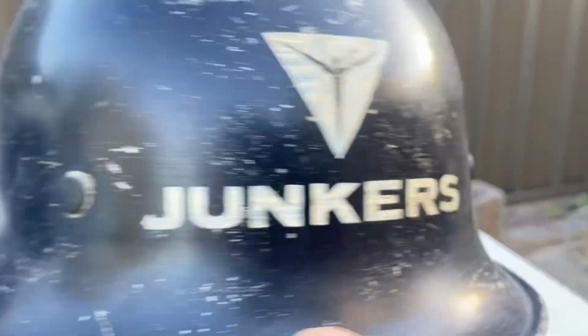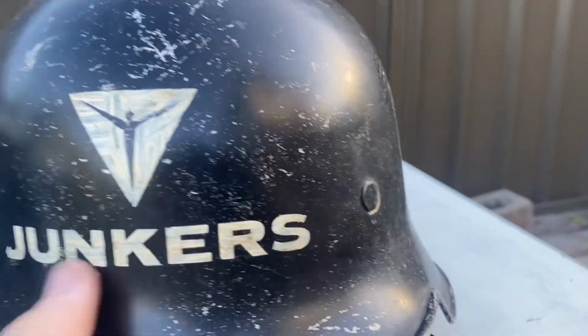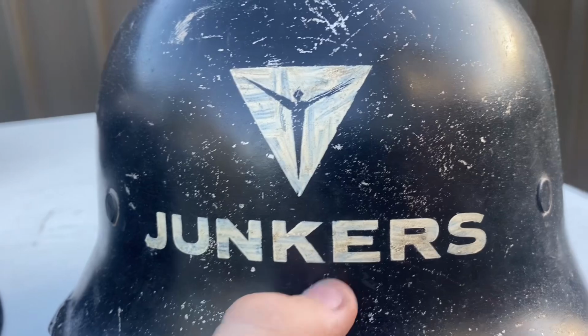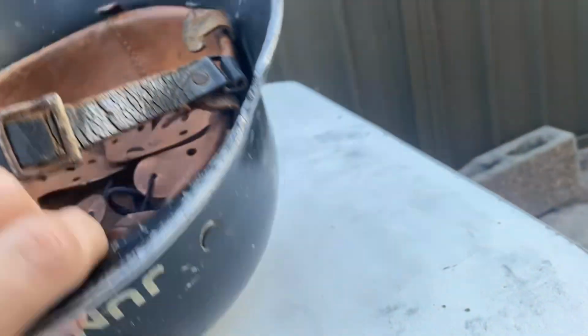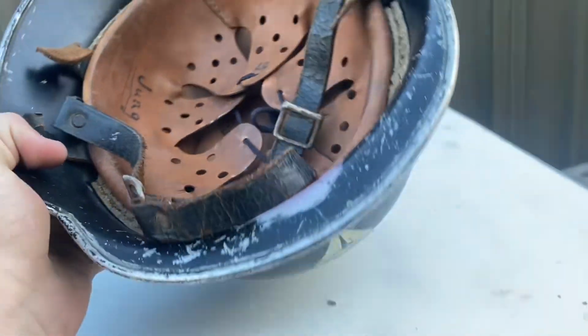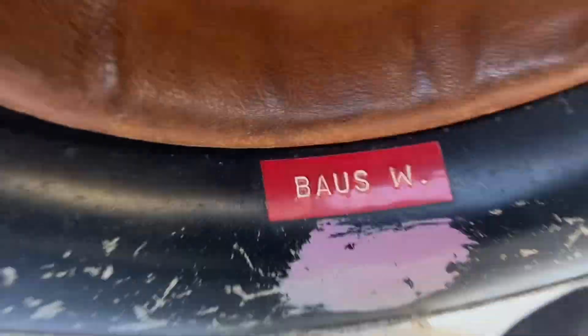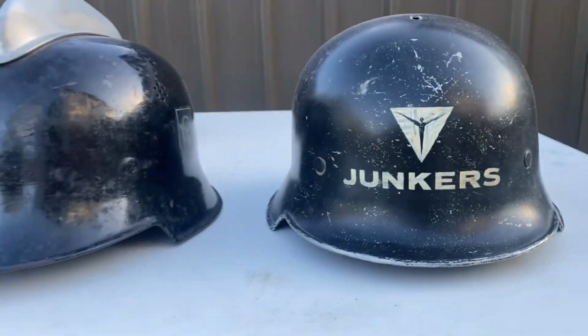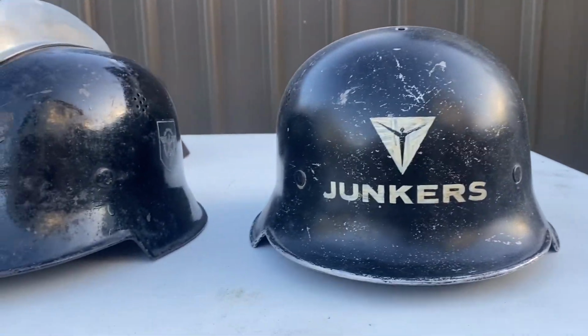You can sort of see the remains of the party decal, but this one has likely been denazified. I'm not too sure how original the Junkers factory markings on the front are, but it's an original helmet nonetheless. This one still has the liner and chin strap and has two names in it, Jung Fritz and a Gauss W. These helmets are very nice and good, and they are in quite good condition.